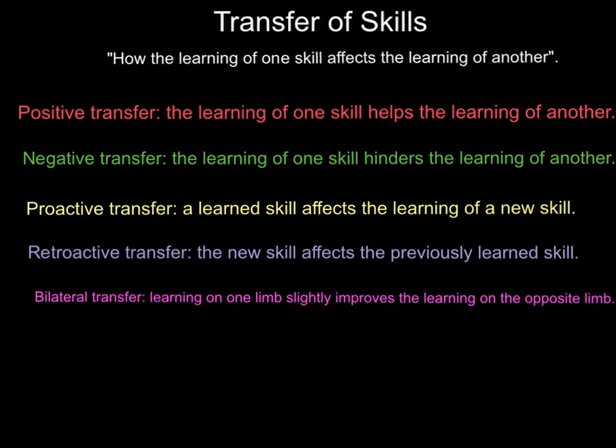So this topic is to do with how one skill affects the learning of another, and that's basically what we've started with here, a basic definition of the transfer of skills: how the learning of one skill affects, and that's the key word there. I just need to point out, in terms of a definition, it's just affects, because it can affect it in many different ways, and that's what we're going to look at now.